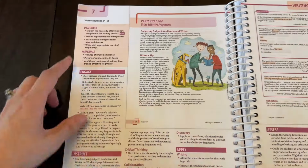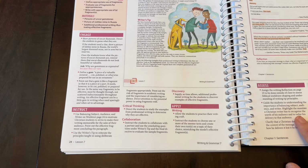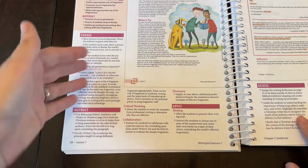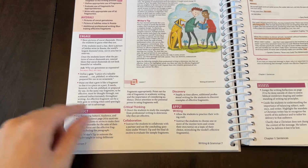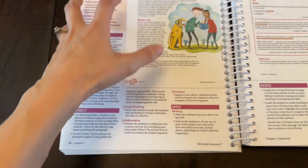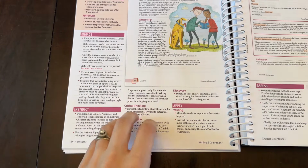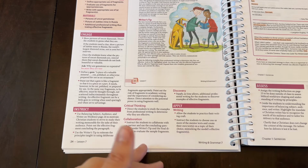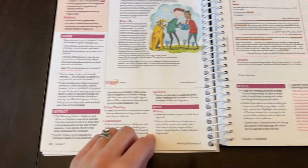And then for the writing workshop, it just helps you engage. Now, again, this is written for a classroom setting, for a Christian school setting, so it's how the students all work together. When that's the case, it's usually me and my daughter brainstorming together. It tells you what to do, like the writing tip for using effective fragments. So we might work together on this to come up with a couple of effective fragments just so that she gets an idea, and then she would do her writing.